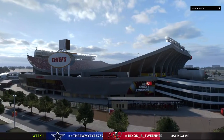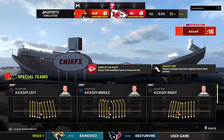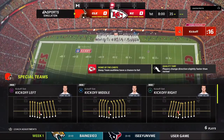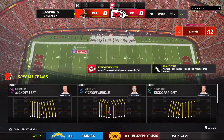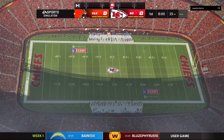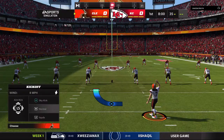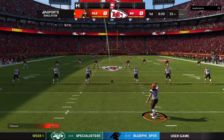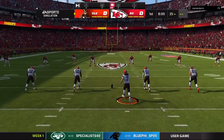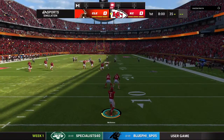Seen just a few moments ago, predictably loud and raucous here in KC as their beloved Chiefs took the field, and they are set to match up with the Cleveland Browns. Get strapped in. It's just about time to get the party started. And we are underway from Arrowhead.